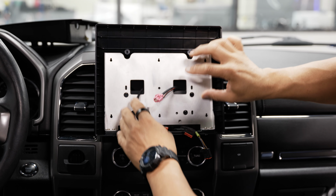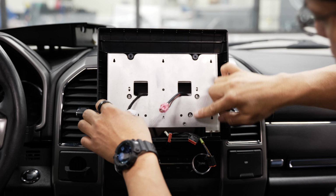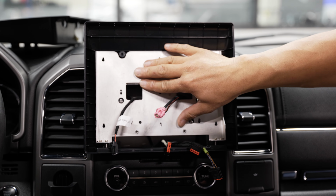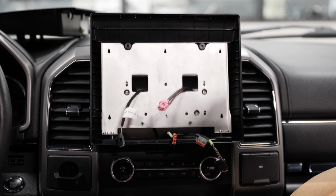On the plastic portion of the bezel, there's alignment pins that once it falls into place, it'll kind of support it and line it up. And now you can see the remaining 4 screws that we have to get installed here.